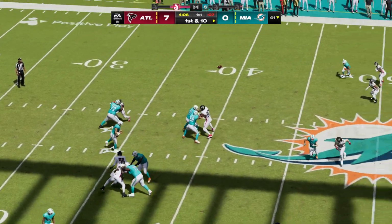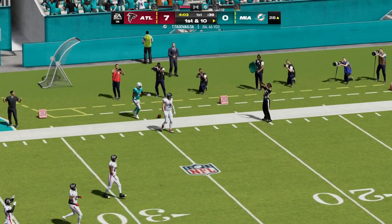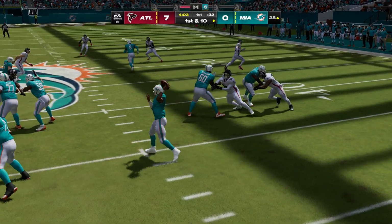Again, they will throw it with Tagovailoa. That's going to be caught downfield by Hill. And he is out of bounds, but not before he's inside the 30. Give him 30 yards there.